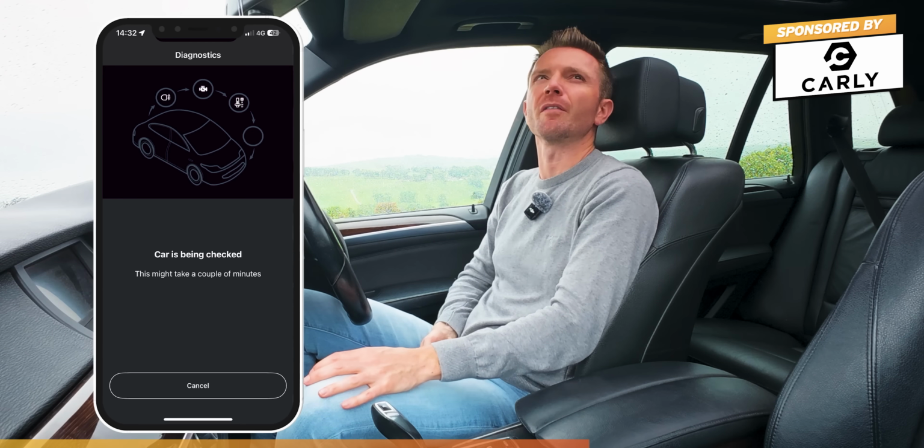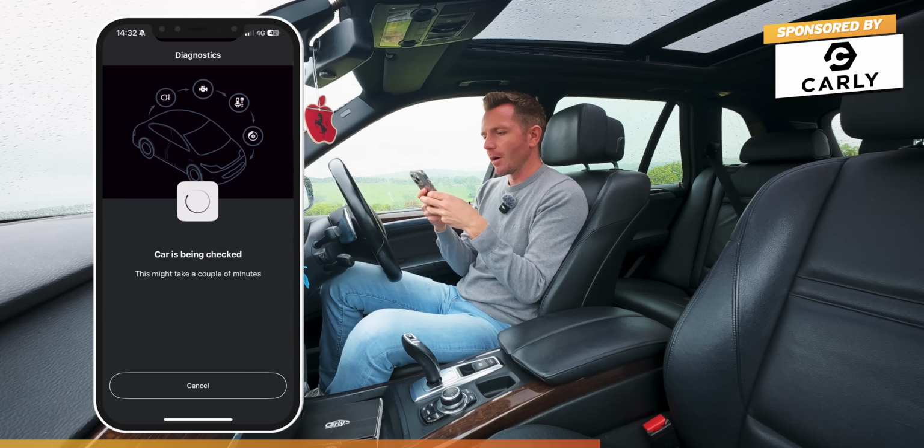It's an awful lot of car this for 5.5 grand, isn't it? I'll tell you what, I'll go through this and clear all the fault codes and then we'll run around in it and we'll keep our eye on it.